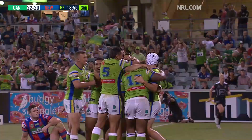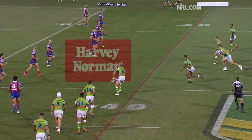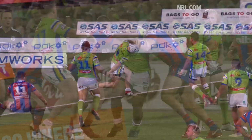Well, we saw it last time when Paulo got his arm free. This time it's Havili, and Sezer reacts. So too does Austin. He loves broken field. We see here, Havili carries into the line. Stewart's brought him into the fray in an attacking role in the lock position. Gets the arm free. Sezer, he attacks. Austin recognises they haven't come across on the inside and links up with the skipper, Jarrod Croker, and the Raiders extend their lead 26 points to 20 with a kick to come.